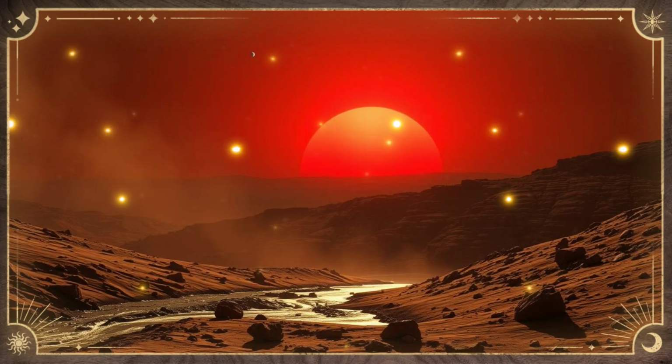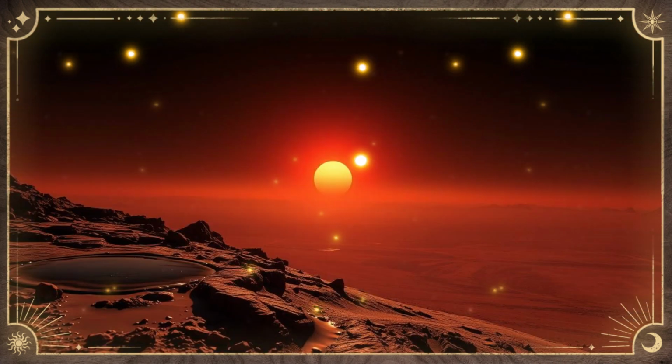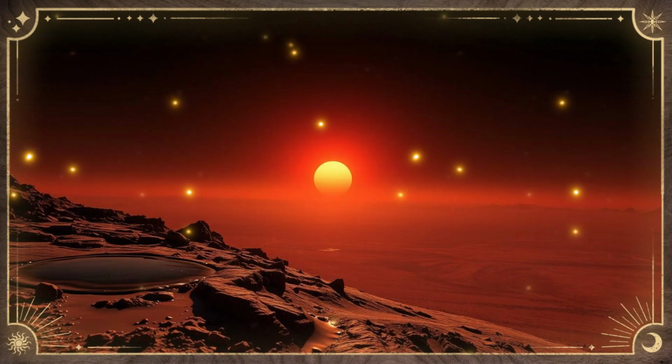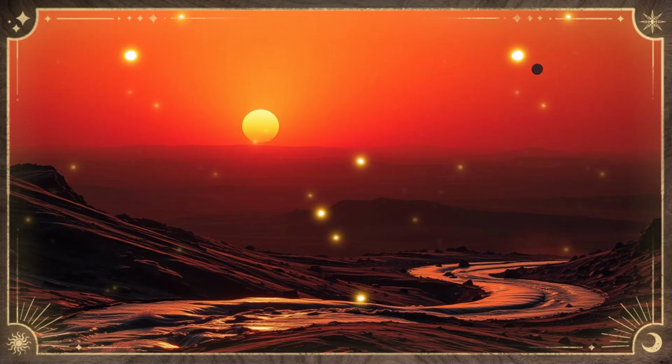Finally, international collaboration will be crucial. No single space agency or private company can accomplish this mission alone. Governments, businesses, and scientific institutions will need to work together to share knowledge and resources.